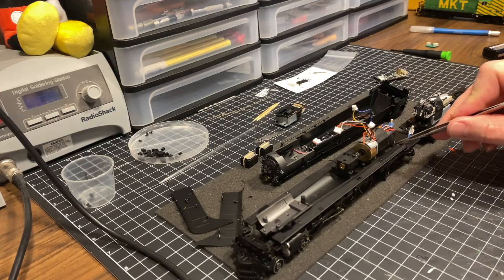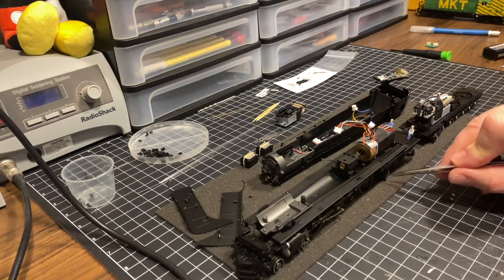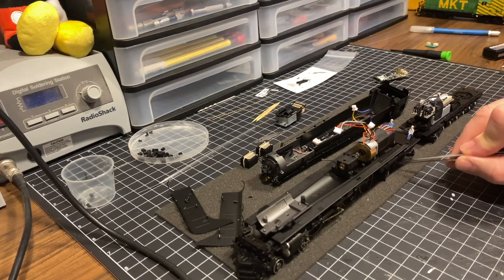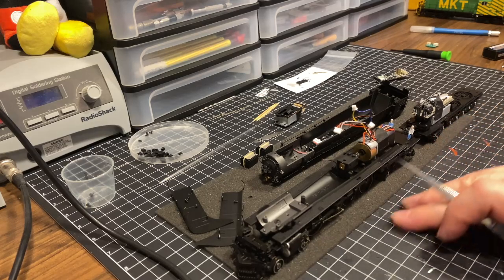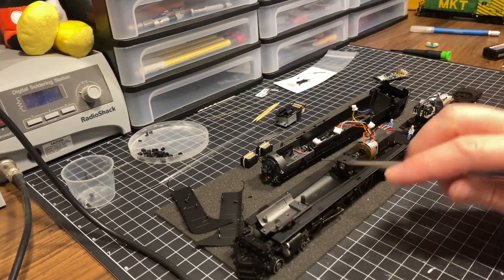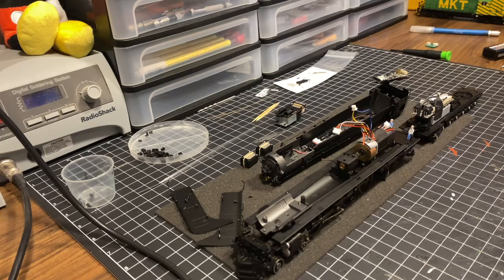I'm also entertaining the idea of putting in a firebox light under here, because these were oil fired, you could occasionally see the flicker coming through. So I'm thinking of adding that. So what I'm going to do now, now that I've done most of my exploratory, is jot everything down, write it onto a piece of paper, figure out which functions are going to control which effects, and start planning my wiring.